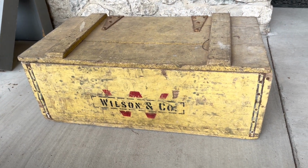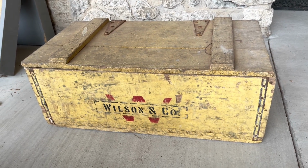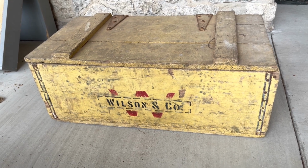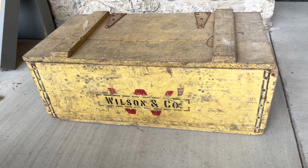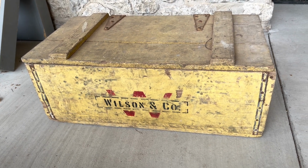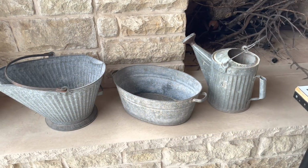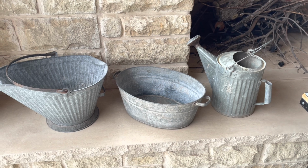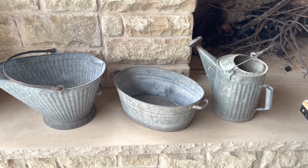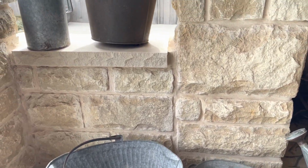Here is another trunk that I picked up. It is dirty, filthy. This is outside. We're probably going to keep this out here on our patio as like a coffee table. I haven't cleaned it yet. It is under a covered patio, but I think it's super neat. I love these old trunks. Okay, so here's some galvanized pieces that I found in the garage, and I have these outside, not like this, but I just kind of gathered them to show you.